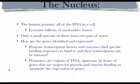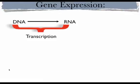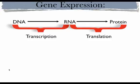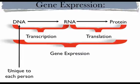So it's DNA. Typically, for the most part, promoters are upstream or in front of genes, and promoters are targets for protein and enzyme binding, so they help promote the expression of genes. Little review here, right? I'm going to give you pieces of this and then I'll kind of put it all together. DNA to RNA is transcription, RNA to protein translation. Overall, sometimes that's referred to as gene expression. We're expressing a gene and making a protein from that transcript.